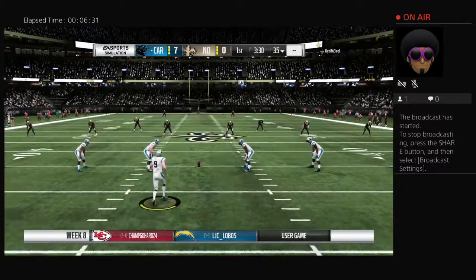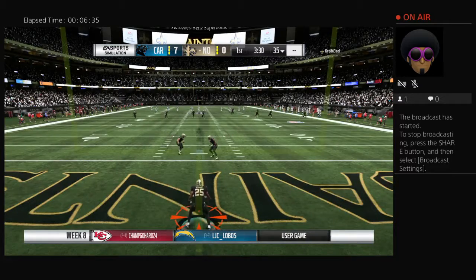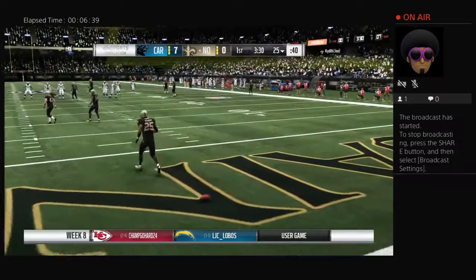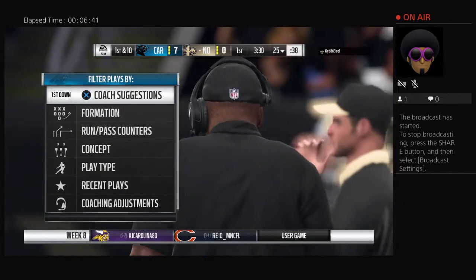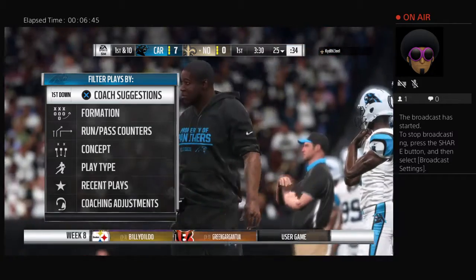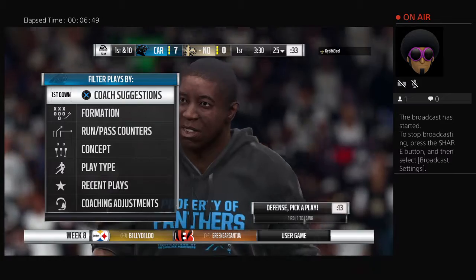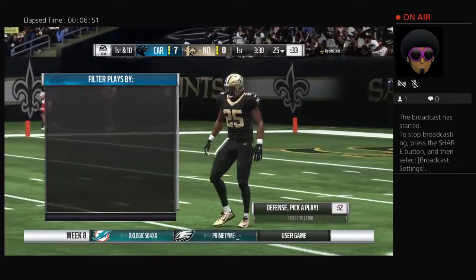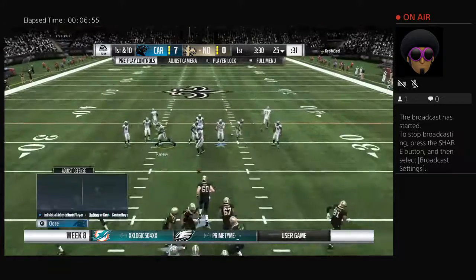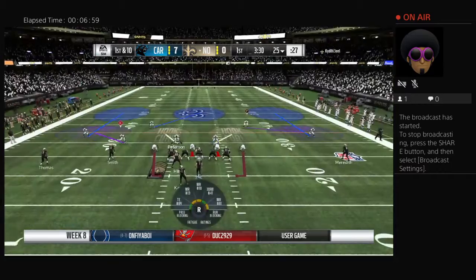Gano out to kick this one away. This will be taken to the back of the end zone. So Brees is going to lead the Saints up here, 1st and 10 at their own 25-yard line.